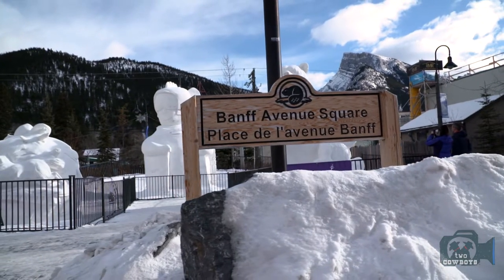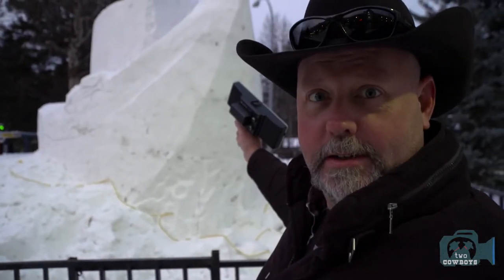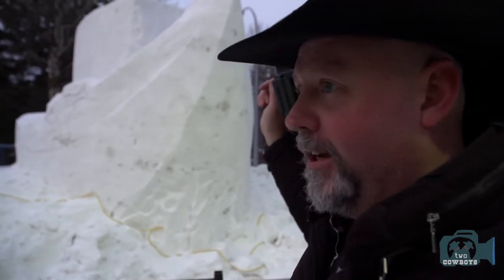We're here downtown Banff. It's bitterly cold, but there's something exciting happening. What do you guess this is? Yeah? It's a boat. It's not a boat. It's a snow carving. We're going to find out about that a little bit later. And guess what? Our people invited us.